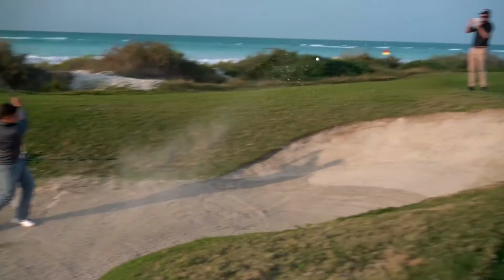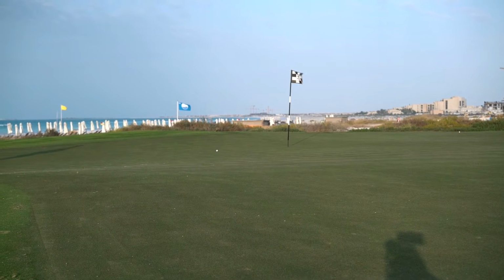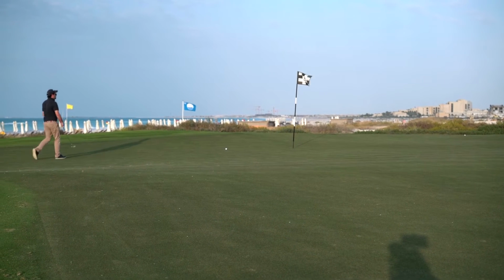The course has got some wonderful signature holes, notably hole 5 and 6 that run around the St Regis Hotel, which are along the beachfront. Hole number 5 is called Dolphin View for obvious reasons, there's an opportunity to see dolphins. And then again on the back nine, holes 16, 17 and 18 are a wonderful finish to the course along the beachfront.